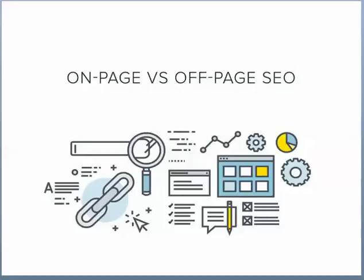And the pitch should always focus, when you're pitching a high domain authority website, on that website's readership, and that your thought leadership content will be helpful to that website's visitors. So this isn't about you just getting a backlink. It's very much about pitching and selling to that website that this would be of interest to their readership.